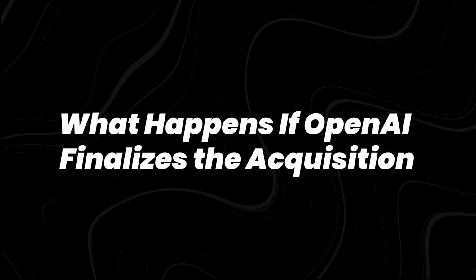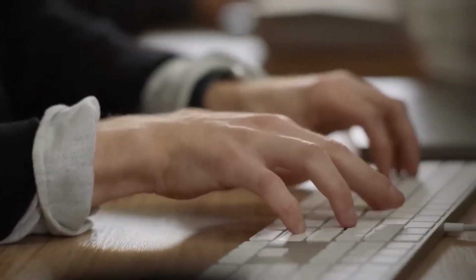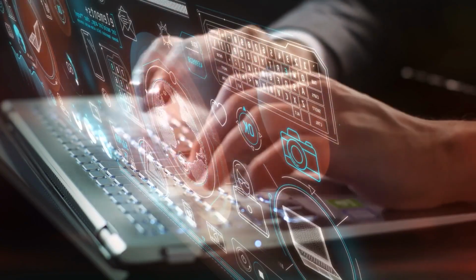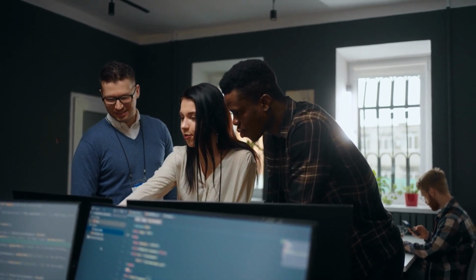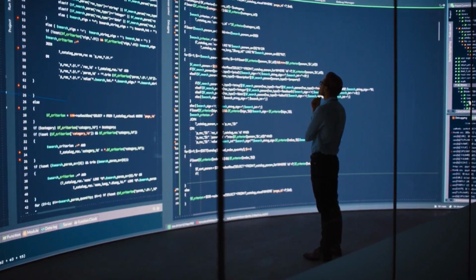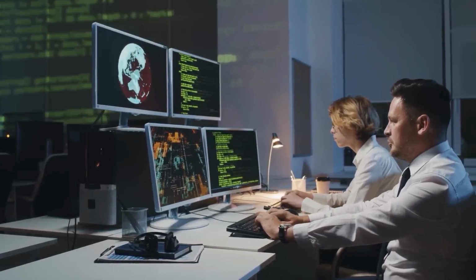What happens if OpenAI finalizes the acquisition? As of May 2025, OpenAI's reported acquisition of Windsurf has not been officially confirmed, but multiple credible sources, including The Information and VentureBeat, have stated that the deal is in progress and could be valued at up to $3 billion. If completed, it would represent one of the largest AI acquisitions of the year, signaling growing interest in domain-specific models that go beyond general-purpose applications.